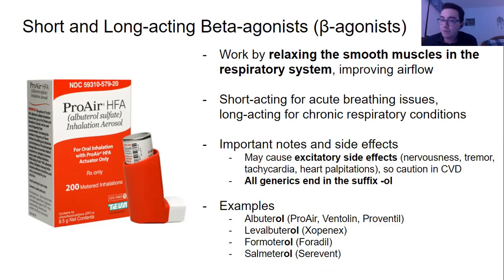It might cause excitatory effects, potentially nervousness, tremor, tachycardia or fast heart rate, and heart palpitations. So we like to use caution in patients with cardiovascular disorder or cardiovascular disease. However, I would say these are generally systemic effects, effects that occur throughout the entire body. It's important to know that they might cause excitatory side effects, but I think it's pretty unlikely that someone will get, at least when administering the inhaler properly, any sort of excitatory effect from taking the inhaler.